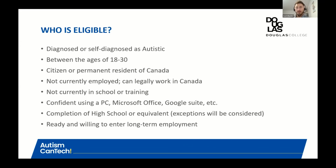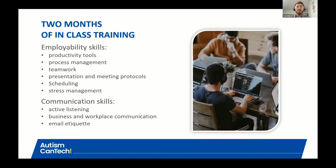This is a pretty lengthy program, as I'm about to talk about. It's 2 months in class, 3 hours a day, 5 days a week. We teach employability and communication skills as part of the program, as well as, of course, those technical skills. Employability skills include, as you see on the screen here, process management, teamwork, scheduling, stress management, as well as communication skills. We go over email etiquette, business and workplace communication, as those are a little bit different than our normal everyday and friendship communication techniques and situations.